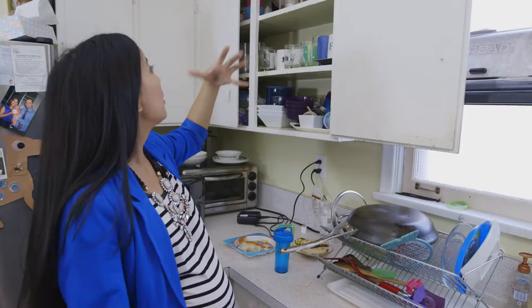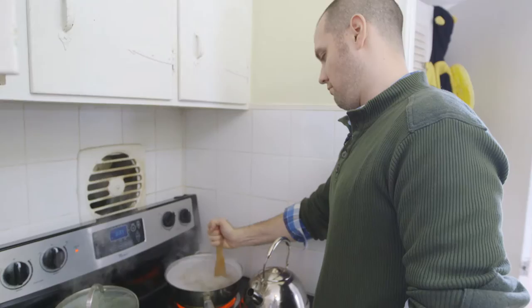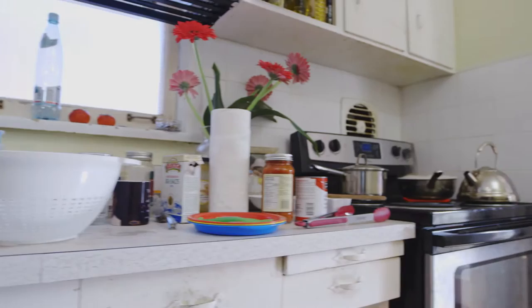Another major pain point in my kitchen is our lack of counter space. Yeah, there's not a lot of counter space here. For example, when I was just trying to make some pasta, I spent 10 minutes searching for a pot. It was right here. It was just buried. A little extra space would be wonderful. We're a disaster in this kitchen.